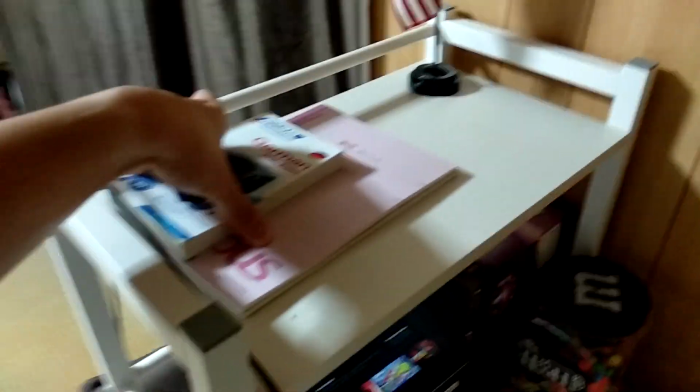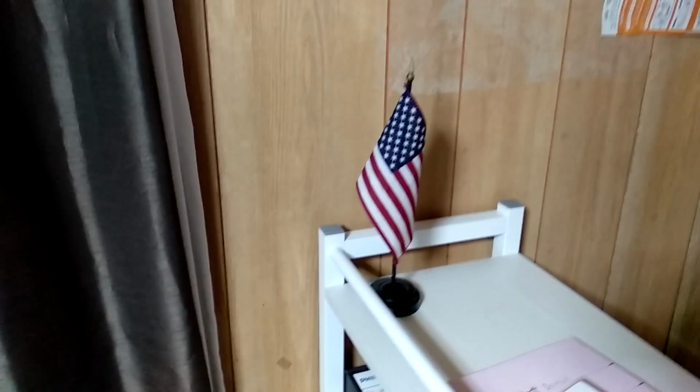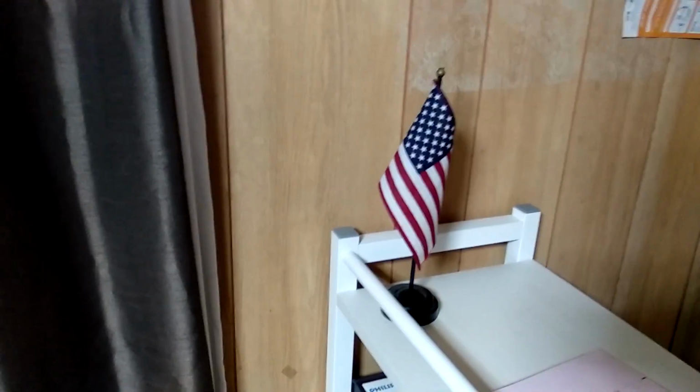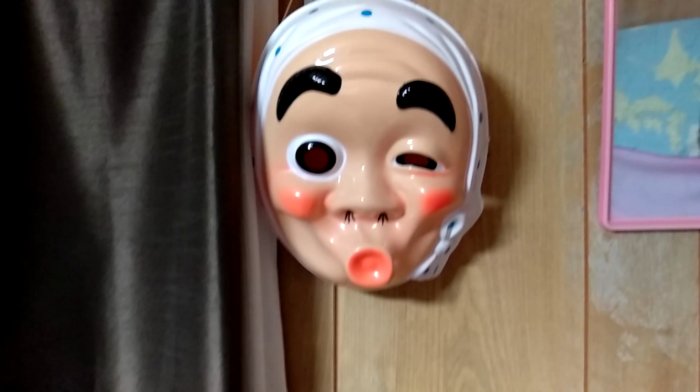Here we have some of the language learning materials. This is for German, and this is Japanese. I also have Okinawan somewhere in here. American flag, given to me by one of the teachers I worked under in America. The Hyotoko mask, who shows up in the legal advice god video. A mirror, you know how it be, you know how it do. Map of Tokyo.